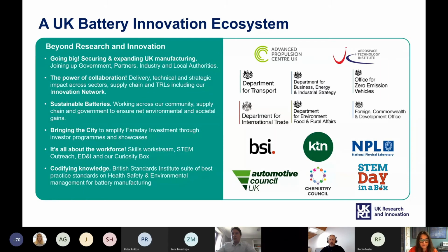And we also want to talk to you about codifying your knowledge. So if you haven't seen the British Standards Institute, if you Google British Standards Institute and Faraday, up will pop the access to the suite of 3 standards. They're standards written by 100+ organisations in the UK, just codifying what the best health and safety and environmental procedures are.